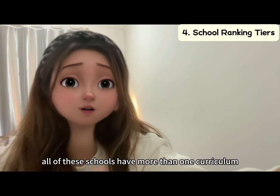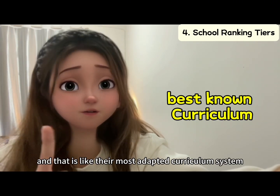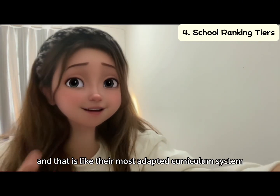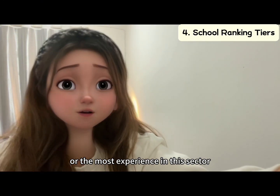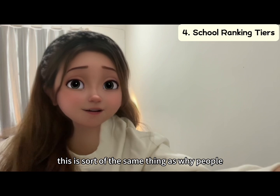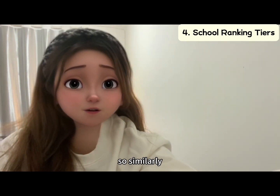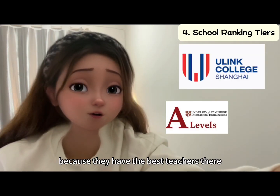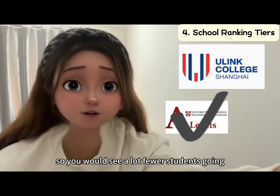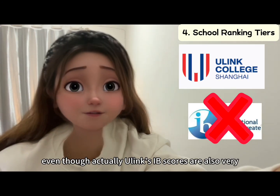All of these schools have more than one curriculum, but almost all of them are most known for one of their curricula, which is their most adapted curriculum system. So they may have the best teachers or the most experience in this sector. This is sort of the same thing as why people choose to go to Stanford for business school instead of Harvard for business school. Similarly, there's an international high school called Wellington, and it's known for its A-levels because they have the best teachers there. So you would see a lot fewer students going to Wellington for IB, even though Wellington's IB scores are also very, very high.